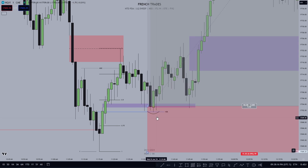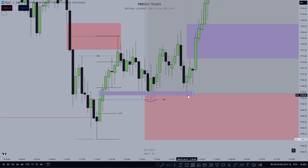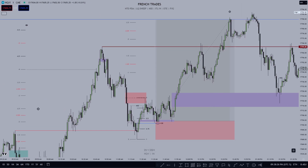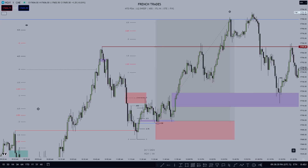Protected lows down here. So if these lows get broken, then we know something's wrong. Doesn't get broken, and we move higher. Now, the target on this one, and I'm pretty sure, let me pull up the Discord because I'm pretty sure I had this. Hold on.